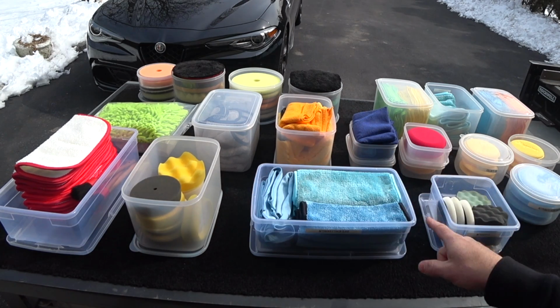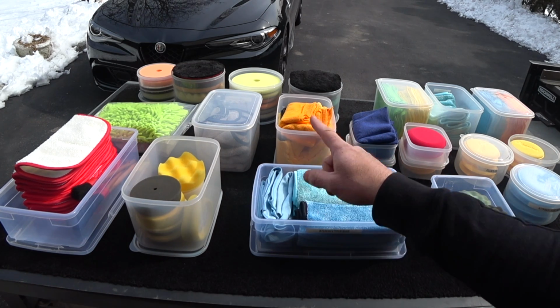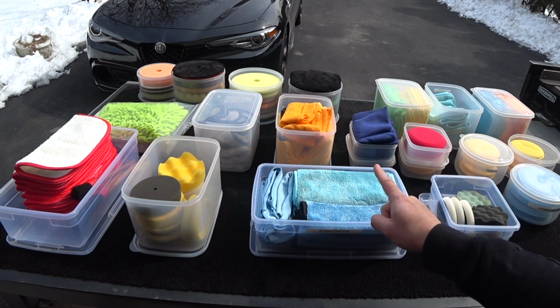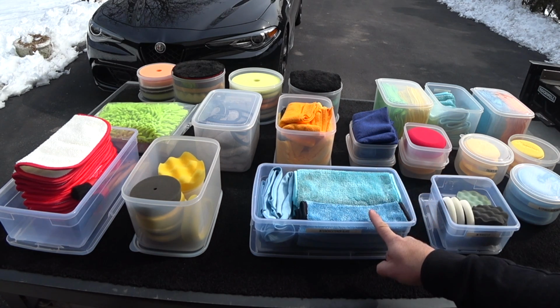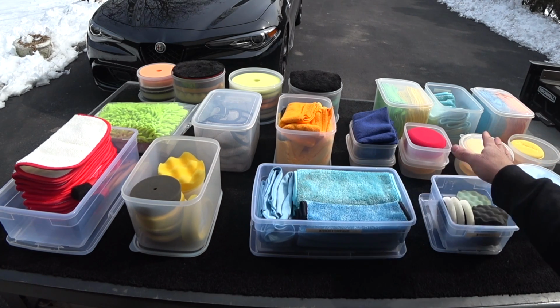All of the plastic containers on the table, you can't really buy them through Amazon. I actually found them locally. I'm going to give you guys the name and the manufacturer. You could get in your car on a weekend and drive out to the container store and pick all of these up. These are outstanding quality.